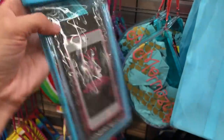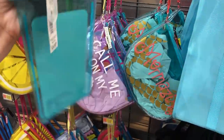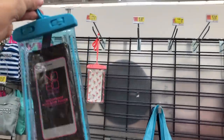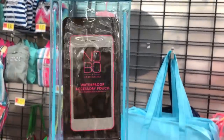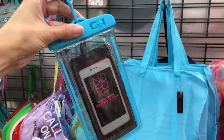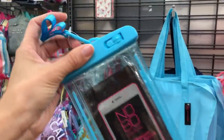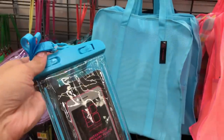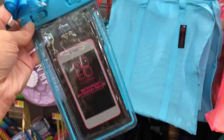They have these waterproof accessory pouches. Put your cell phone in here for five or six dollars. They also have this one. There's really nothing else, so these must have been super popular. Usually I go cheap and just put mine in a Ziploc bag. But honestly, even sand gets in that. Sand finds its way into everything.